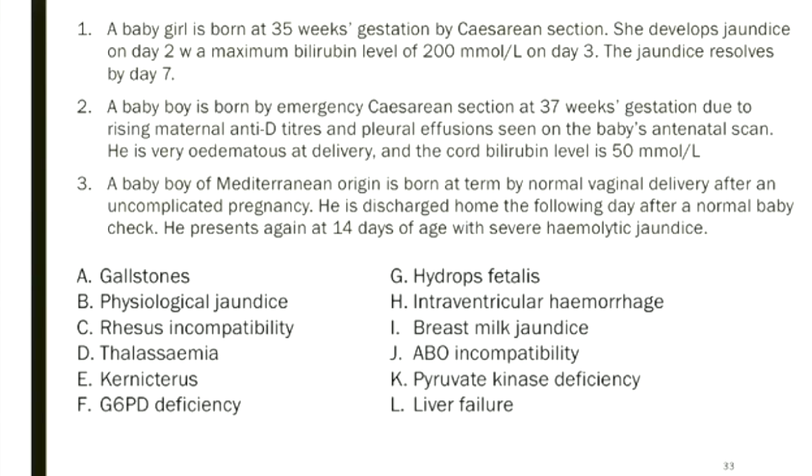What this has reminded me of is that it's really important whenever you see a neonate, or think about a neonate, that you take a good obstetric history, because that's actually going to give you much more idea about the risk factors of the neonate, because the neonate has no history to take. So that's something to think about.